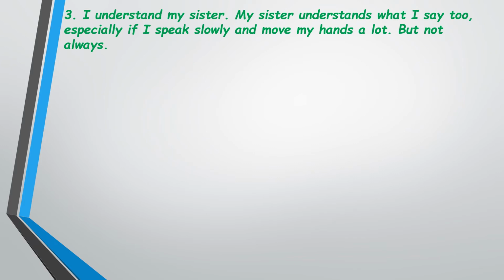Next extract is, I understand my sister. My sister understands what I say too, especially if I speak slowly and move my hands a lot, but not always. Students, this extract means the sisters understand each other as they have grown up together and know each other inside out. The narrator, that is Jane, she says that her little deaf sister not only watches her lips and hands, but also understands what she wants to convey, but not always.